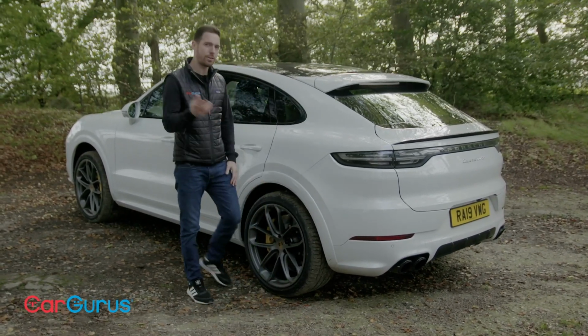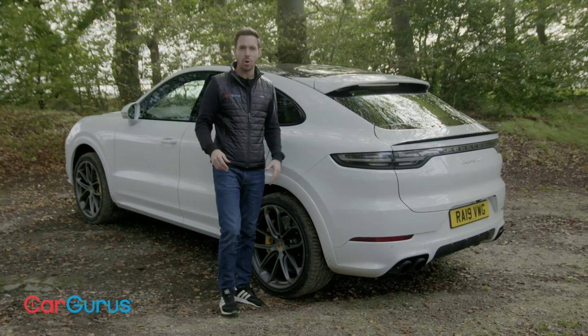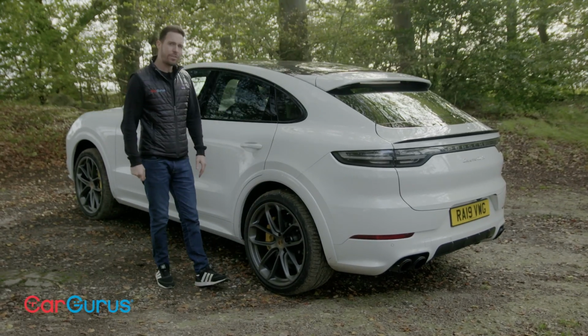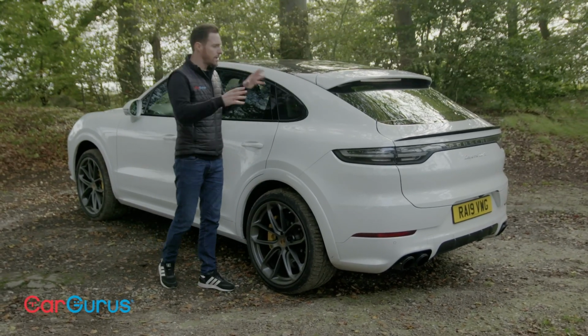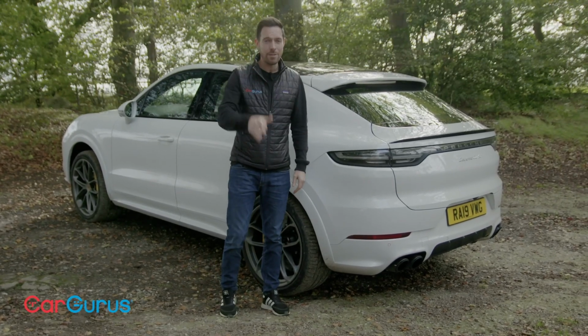I don't. I'm a traditionalist, and for me a coupe is low slung and it's got two doors and some kind of sporting aspiration. For me, this is something different altogether. It's kind of a stylized SUV, but I can't deny they're very, very popular.